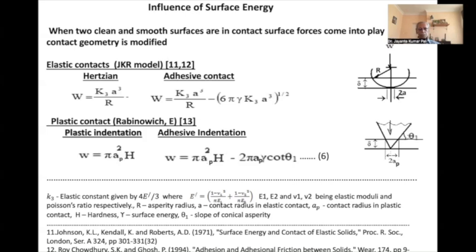Now, for plastic contact, Rabinowicz, details have been given below, came up with the following equations. Again, for plastic indentation, load is given by pi A P squared H, which is quite clear: area multiplied by hardness. But for adhesive indentation, W is equal to pi A P squared H minus 2 pi A P gamma cot theta 1.